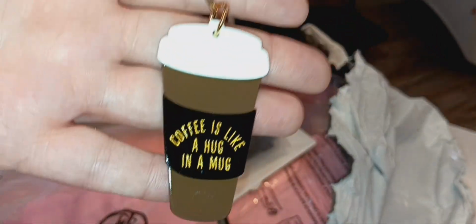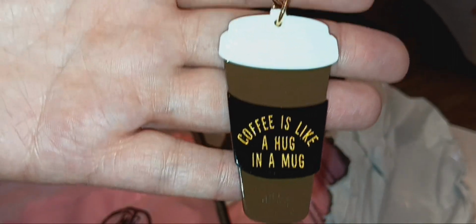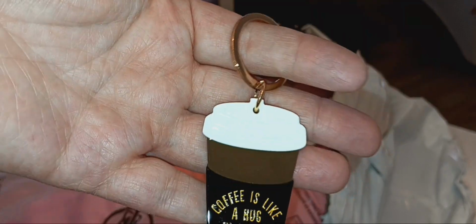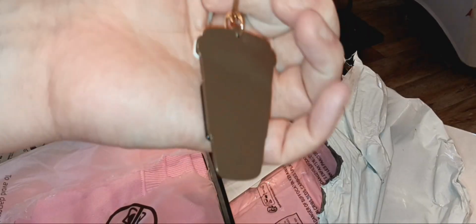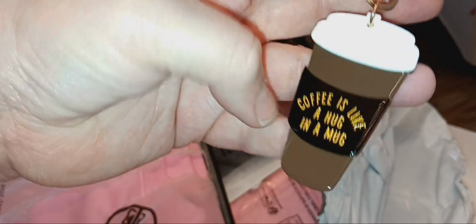I love it. Because I always say when something is like a 50,000 for a hot drink, I call it a hug and a mug. Okay. And this says coffee is like a hug and a mug. That is so true. This is darling. If you have somebody who enjoys a good keychain, I highly recommend it. This is nice and thick. It's good quality. Easy to wipe down, to disinfect if it needed to be.